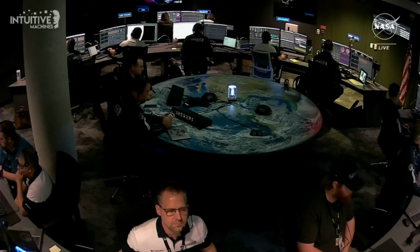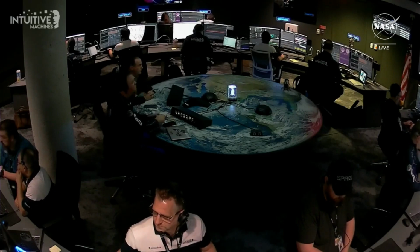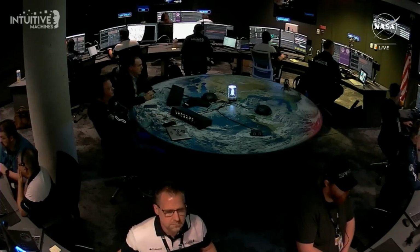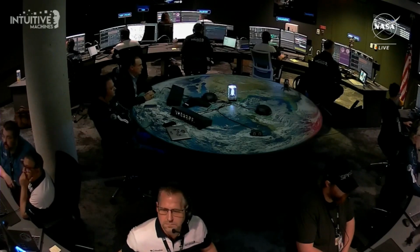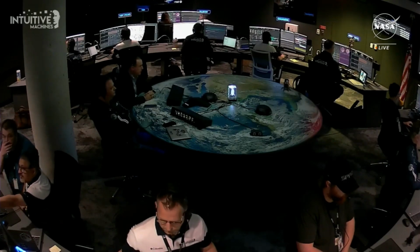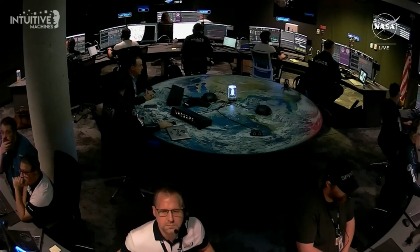90 seconds to TIG. Propellant tanks at flight pressure. All right, 90 seconds until we begin that propulsive maneuver. Again, powered descent initiation is about a 10 or 11-minute burn that will slow the spacecraft's descent. A lot's going to happen after that 10 minutes, Josh. This is a single continuous burn. After that, we're going to see a lot of events in rapid succession: pitch over, vertical, and terminal descent.